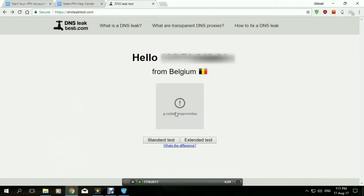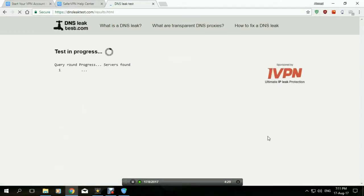Okay, let's try the extended test. Now, even if it gives you more than one server, as long as these servers are not in your exact location, it doesn't even have to give a result of the exact server location that you connected to. If it gives you a close enough result, that's still good. However, if it gives you your location, that means that there is a DNS leak in that application, meaning that this application does not secure your information enough.